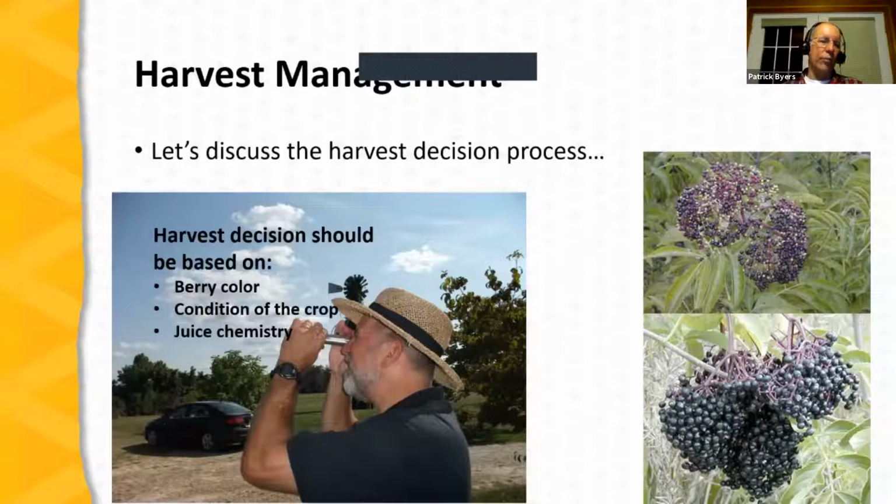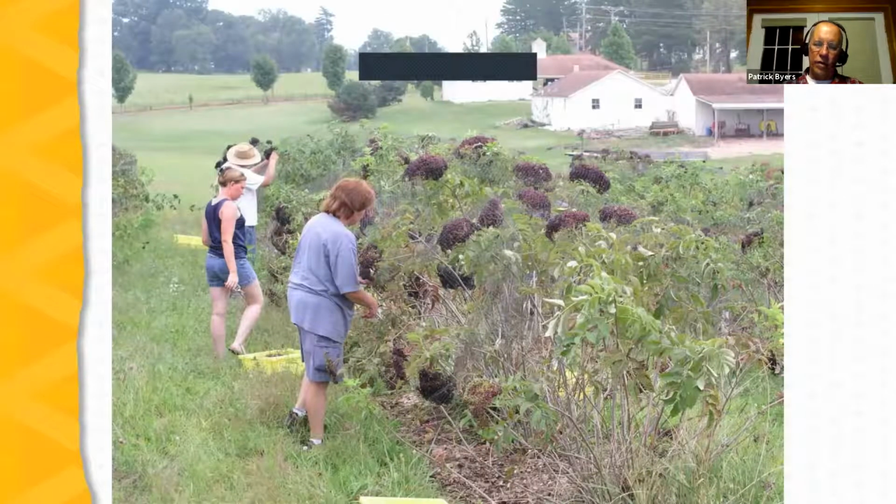But now I think we're getting to the point where we actually need to look at juice chemistry. And from the standpoint of elderberry, the components that we're interested in are the sugar levels, the acidity levels, and the juice pH. Same sort of parameters you would look at in harvesting a wine grape, for example. And it's very easy to analyze these juice characteristics. And then once you know that your berries meet the quality parameters of your processor, then you know when to harvest the berries. And here we see elderberry harvest underway.